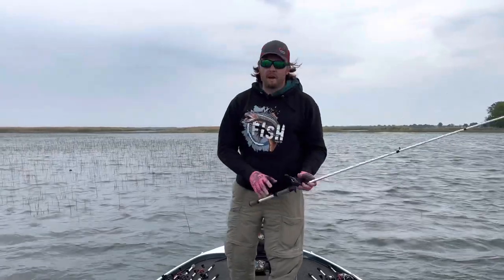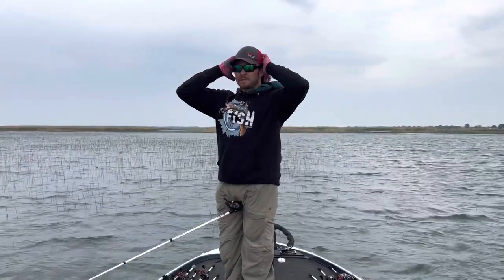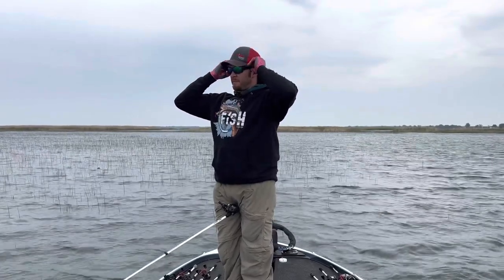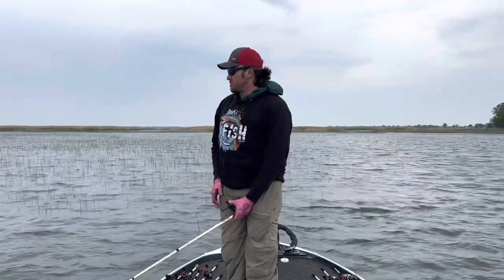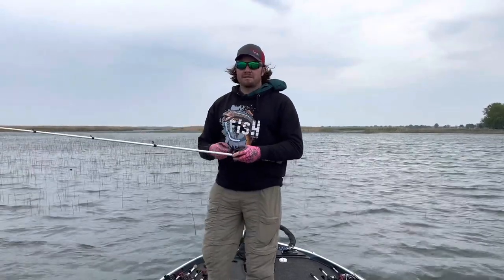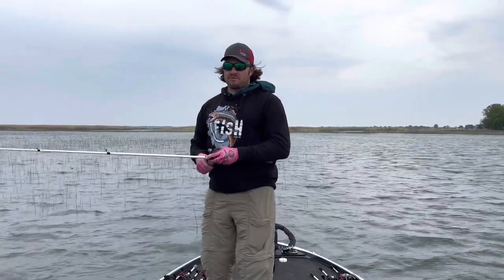I guess maybe to help you guys out, if you're gonna do this, not that I know what I'm doing, because this is honestly the very first time I've ever targeted largemouth in these reeds in Lake St. Clair. But there's open pockets in these reeds, and I'm trying to get to them as best I can. It's super windy, so it's really tough. But I'm just looking for those open pockets and casting to them and around them. And every once in a while, there's a fish in them.